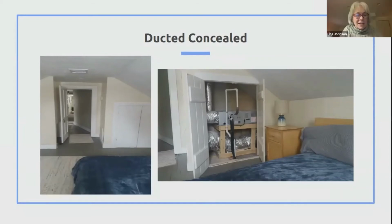Okay, I don't know if Lisa's there. Yes, AJ, that's right, a 1-ton. Yeah, so we did a 1-ton upstairs.